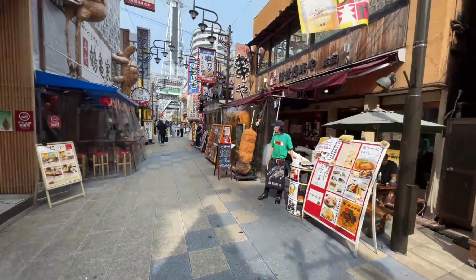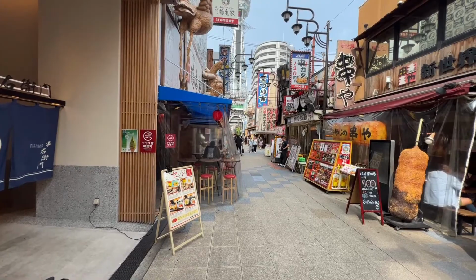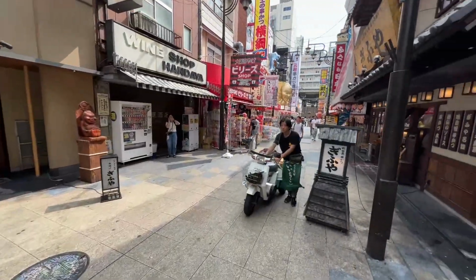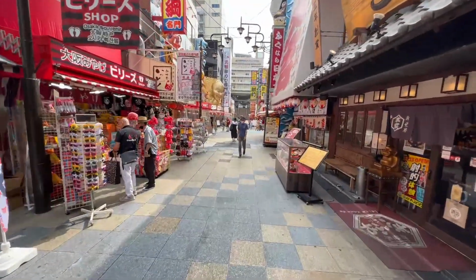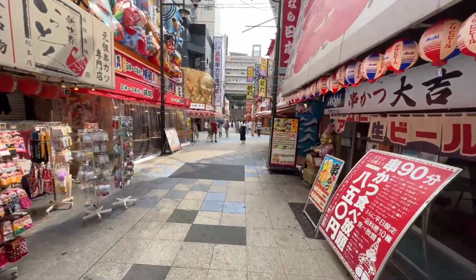It's called Jampo. So you can look it up online. It's just like a fishing restaurant, and there's 3 of them in Osaka, 3 major ones. One's here, one's in Hommachi, and one's in Umeda.